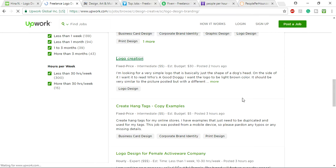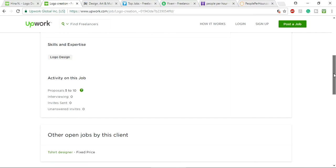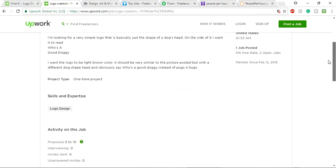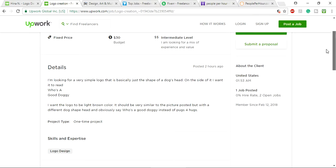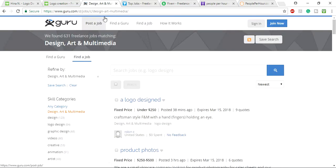For example, I will come over here to a logo creation job, and then you can submit a proposal here. These are the things that you have to define for yourself, how you are moving forward with this site. This is a very good site that can pay you more if you find some good clients, customers, or projects related to your skills. In the same way, you can find another freelance website, that is Guru.com.